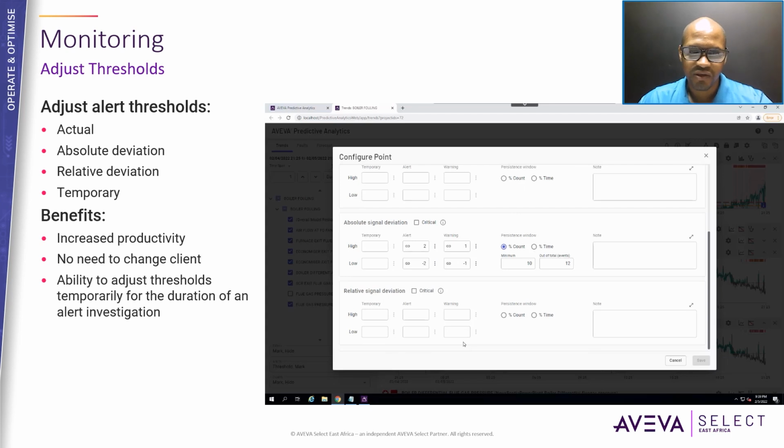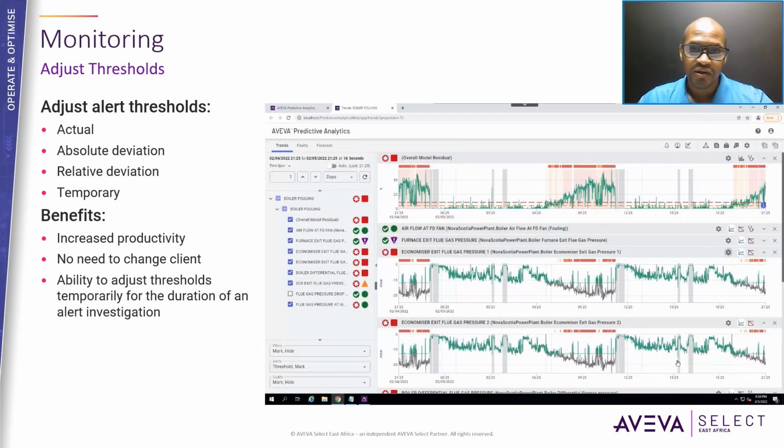So once you close your browser, those changes won't be saved because the alert results and deviations are defined within the model in the desktop client. So this is just for clients who want to do on-the-fly tuning, to change the sensitivity of the alerts. So this is the functionality that can be used for that. And the benefit of that is to increase productivity. And there's no need for you to make changes on a desktop client first, then deploy the model. So it's a quick way for you to see how sensitive you want to make your model.